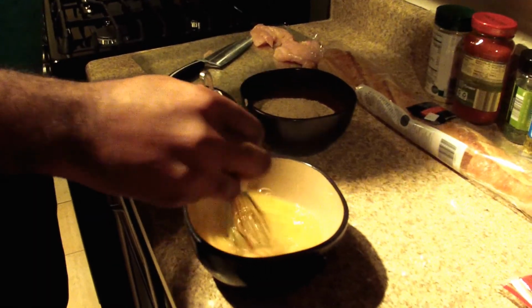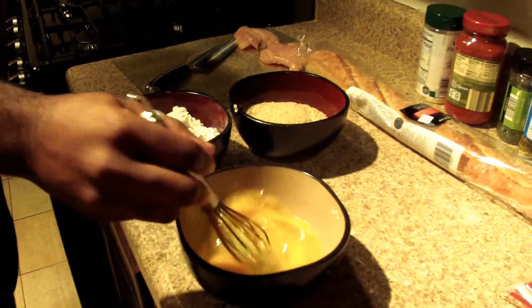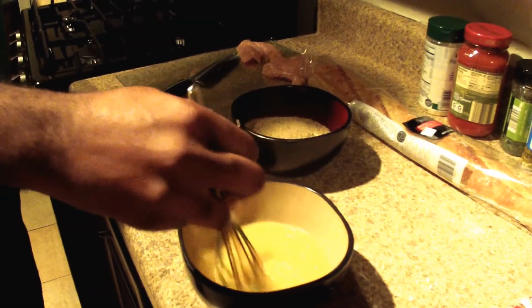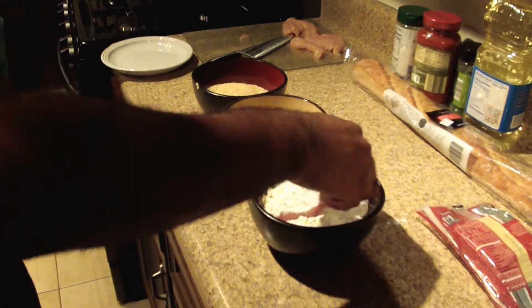Alright, so step number 2 is to place the flour, eggs, and breadcrumbs into 3 separate bowls. We have 2 cups of flour, 4 eggs that Tyrone is now beating, and 2 cups of seasoned breadcrumbs. We personally think that this might be a lot, but we are following the directions.